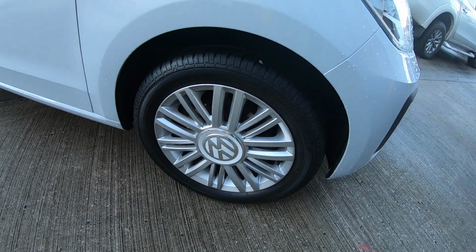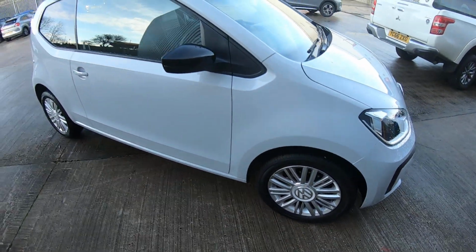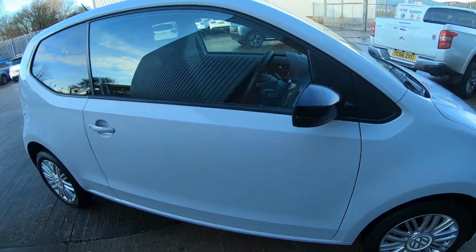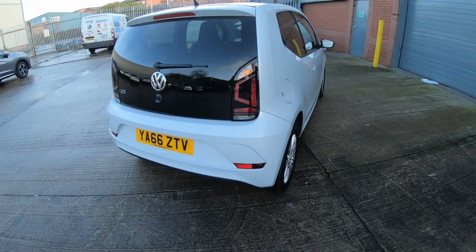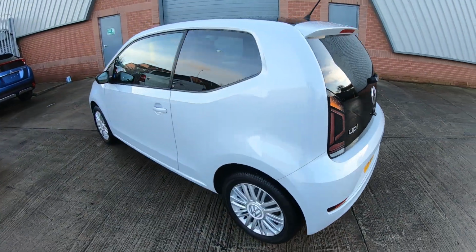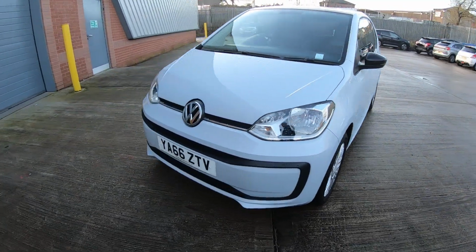Starting with the alloy wheels, which are 15-inch, all in great condition with great tyres. Piano black rear view mirrors with body coloured door handles and privacy glass on 3 sides. As you can see, this is a very clean little car with no marks, scratches or dents of any kind.